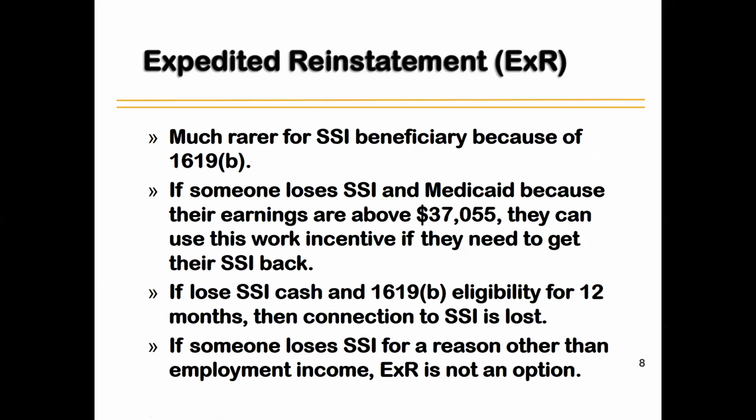This is Dolores with Disability Rights. I just wanted to make sure I understood that last part about the expedited reinstatement. Will that still help you after those 12 months, after you've lost that connection? If you need it again, does the expedited reinstatement still come into play after those 12 months? So Brooke, correct me if I'm wrong, but no, you would have to reapply again. Okay, thank you.